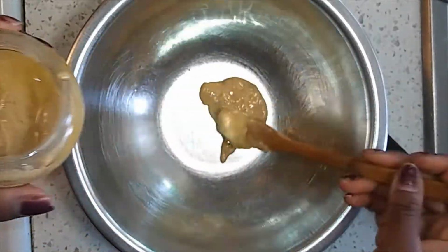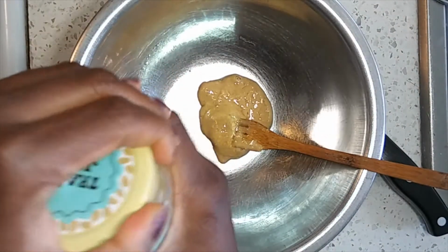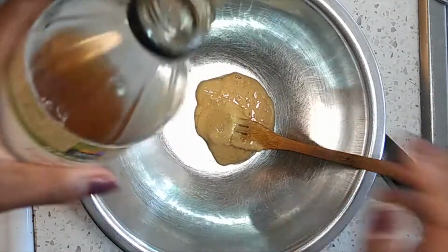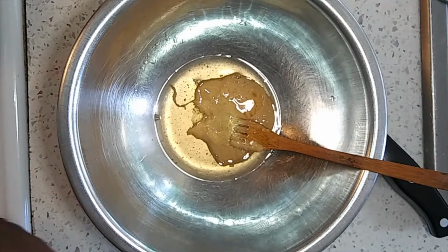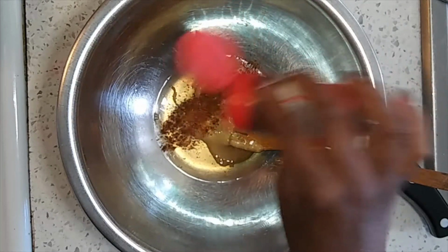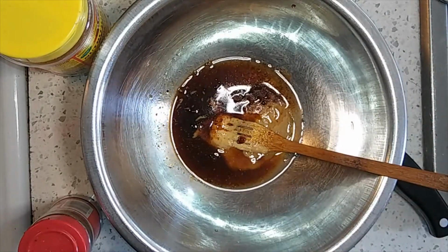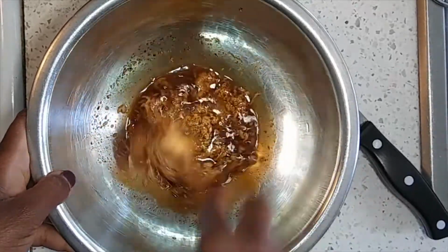For my dressing, I'm doing a tahini-based dressing. So I've got a couple tablespoons of tahini here. I'm going to add in some apple cider vinegar and some coconut aminos, a little bit of chili powder, not enough to make it hot, just a little for a nice extra flavor, some sea salt and pepper, and maybe a little nutritional yeast as well. I did taste it and I put a little too much apple cider vinegar, so I'm going to go in with a little maple as well.